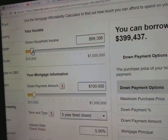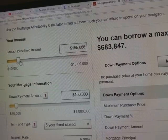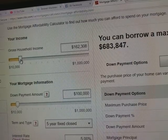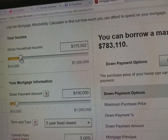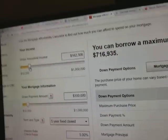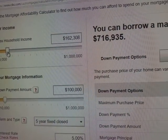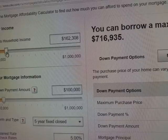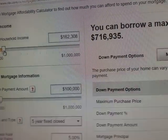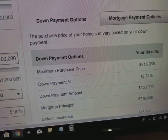This is a mortgage affordability calculator. So how much do we need to make? Let's put it to 149. Very close. Very close. Too much. Right there. You need to make roughly a family income, a dual income of $162,308 gross for the bank to give you that much. That's what you're allowed to borrow.